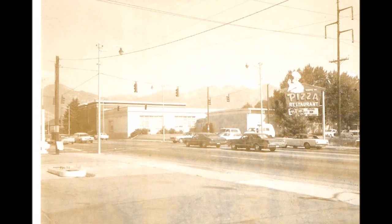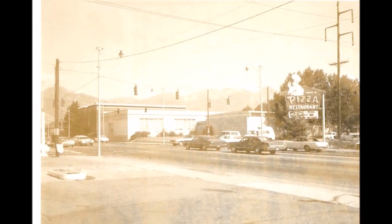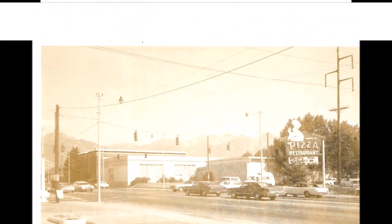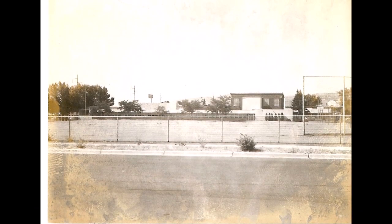First of all, there was a pizza place there on the corner. I never knew that. And the early model Mustang sitting there at the light. Well, of course, I like that.